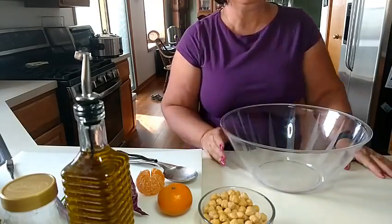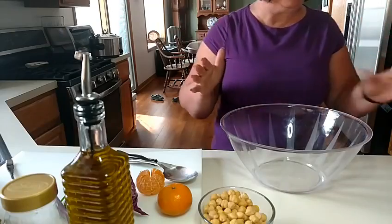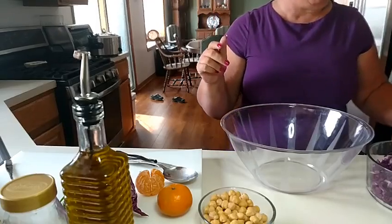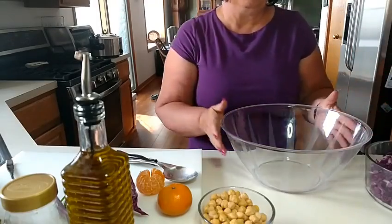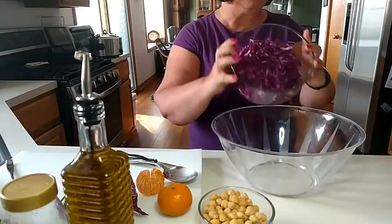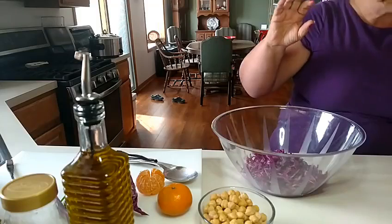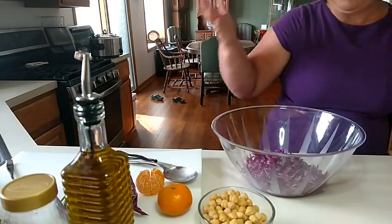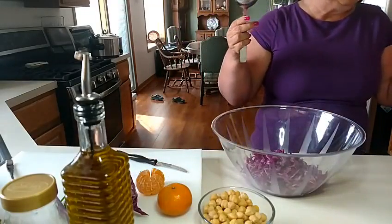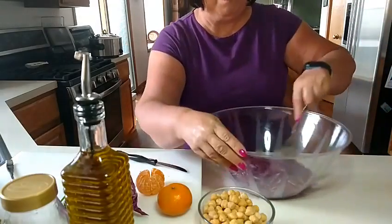I just wanted to very quickly show you this confetti salad because it is so good for your gut and for your heart. So first thing you need is 2 cups of red cabbage. I love red cabbage because it has so much vitamin C. It's an antioxidant, and it really is good for your bones. It even has vitamin K in it, so that's a neat thing.